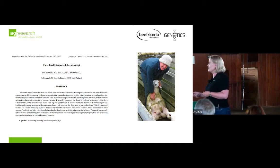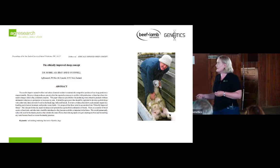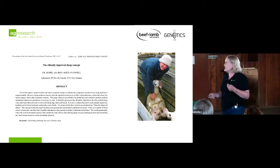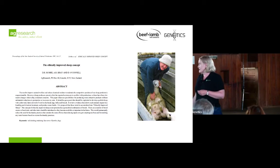So back in 1997, this was a paper that Scobie and his colleagues Dennis and Andy Brier wrote around the ethically improved sheep concept. It was around this concept of these bare bellies, bare breech. We've heard Russell Welsh talk about the shedding tails. That's not part of today's conversation, but they do sit there as one of those traits.